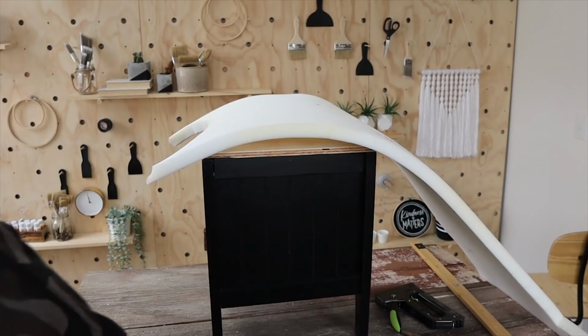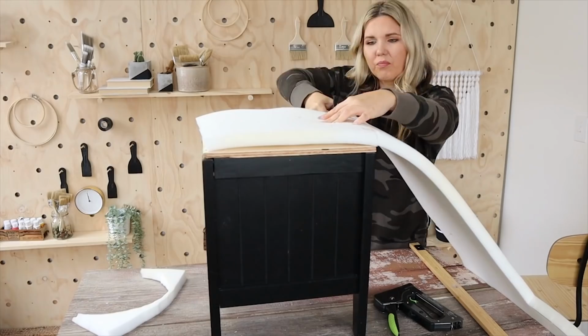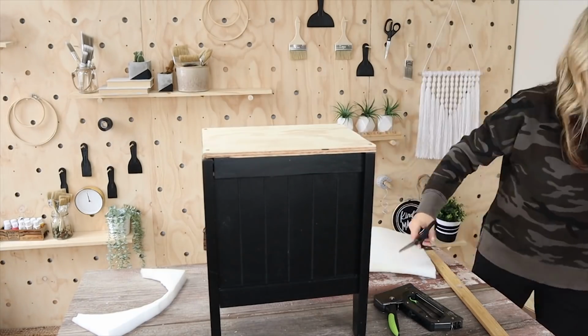Next, I grabbed some foam that I had on hand, and I'm just going to cut it so it fits the size of my board that I cut out.